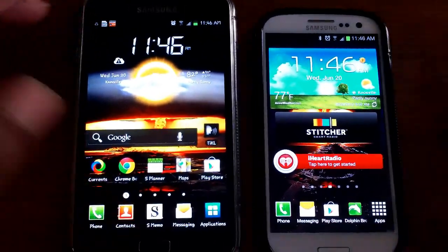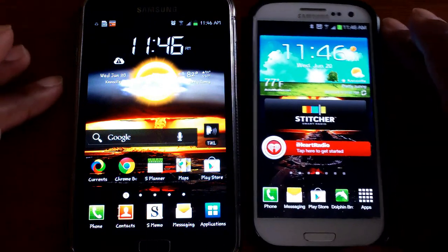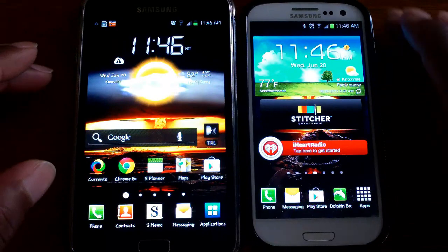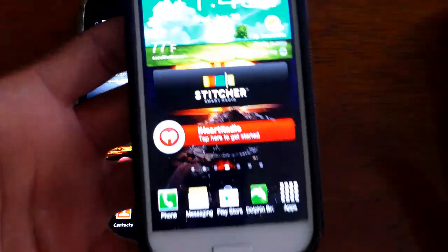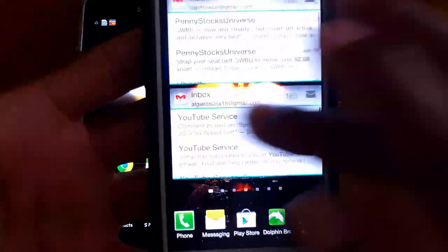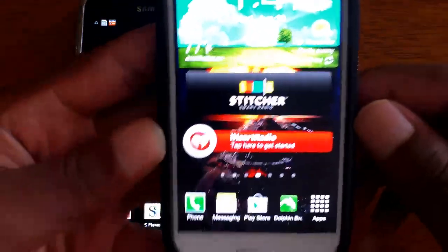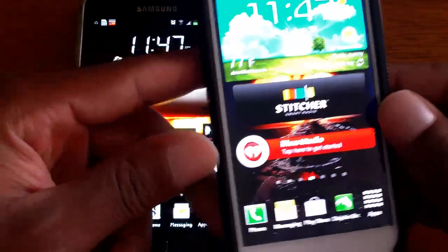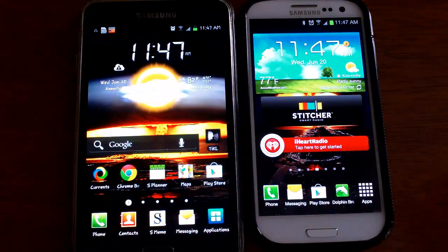But all right, right now I'm going to go over a couple of the things that I've noticed about the S3 since I've had it. I can't say it's a bad phone. It's probably the best smartphone I have ever owned. It is really, really, really a good phone. So there's not too much bad stuff I can say about it. But there are a few things, you know, nothing's perfect.